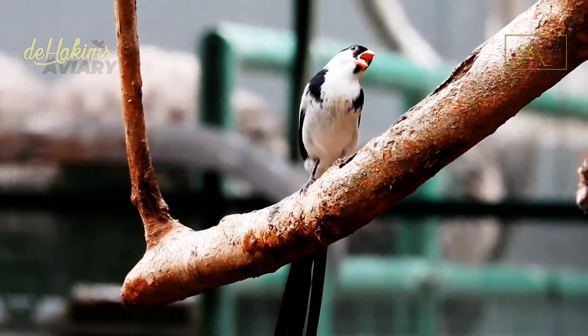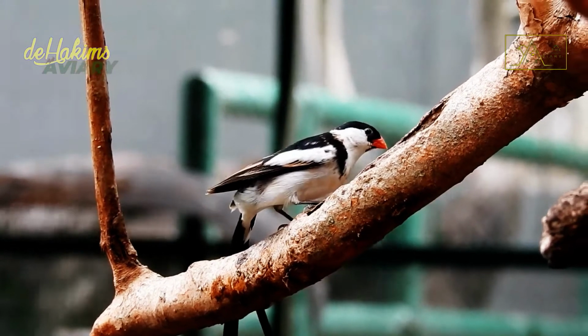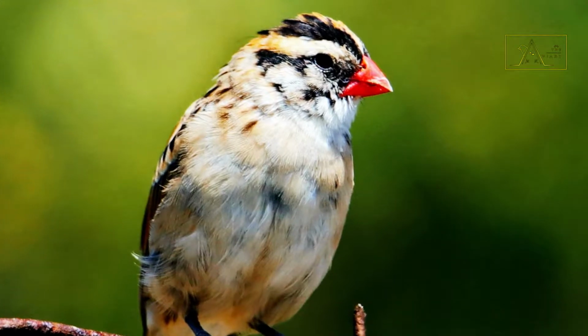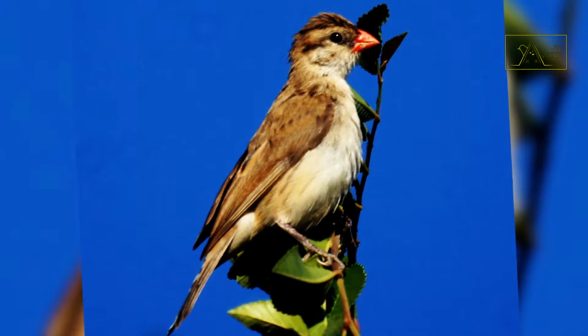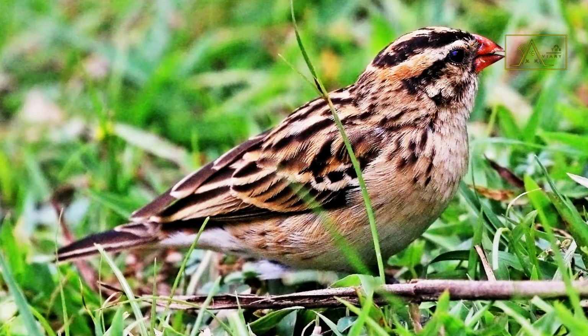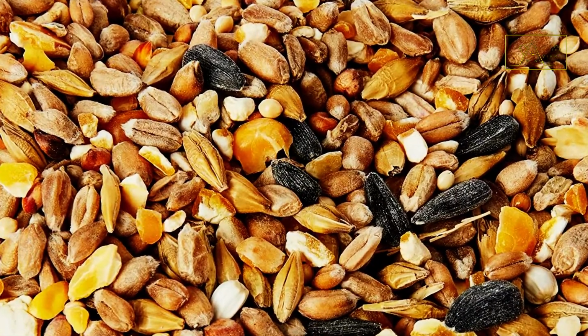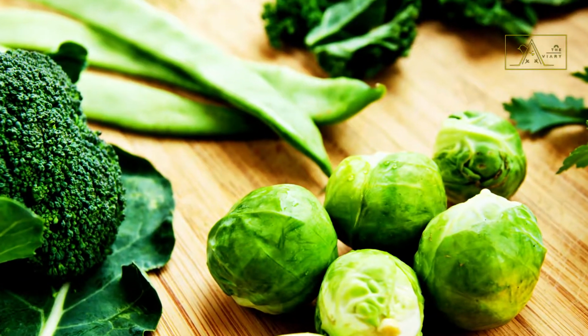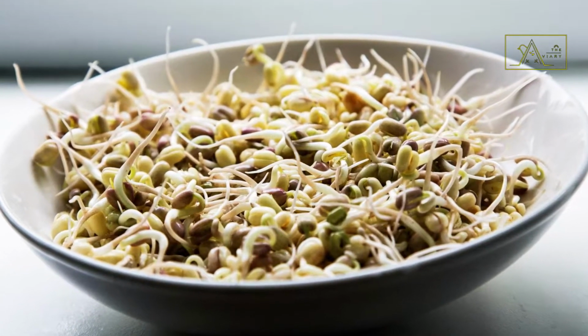Another characteristic of the male pin-tailed whydah can be seen from its predominantly black and white color. Meanwhile, the female pin-tailed whydah is brown with a black pattern, and the belly is grayish-white. The female bird does not have a long tail like the male. Birds with the least concern category like to eat grains, green vegetables, grass, sprouts, and insects.